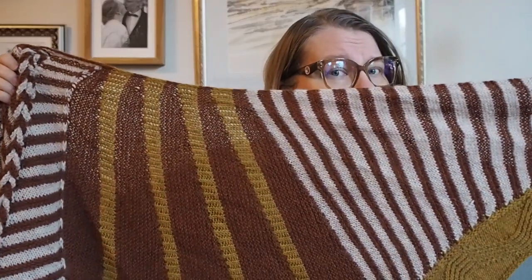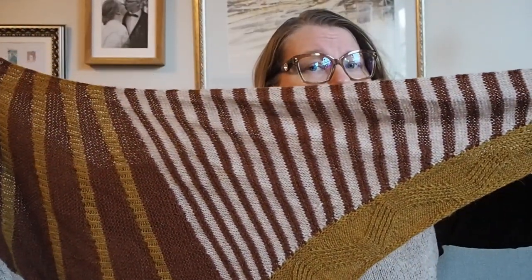It's huge. It's so big. I think this is bigger than last year's shawl. So this is Twists and Turns by Stephen West, and this is October 2022's West Knits Mystery Knit-along shawl. That's a lot of words. I don't know if I got them all correctly.